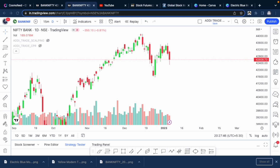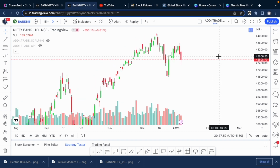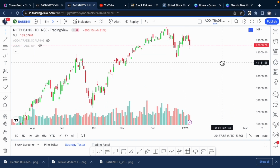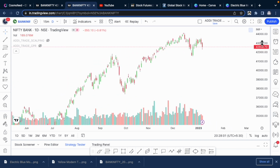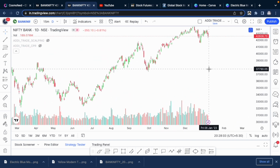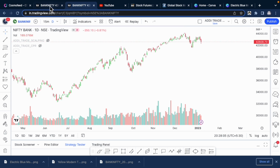Today we're going to be seeing the Nifty and Banknifty levels for 6th January. This is the daily chart of Banknifty. As expected, we got a nice move on the downside. We'll just see how the trade went today, and then we'll see what are the possible levels for tomorrow on the daily chart and the 15-minute chart. So now I'm just going to shift to our 15-minute chart.